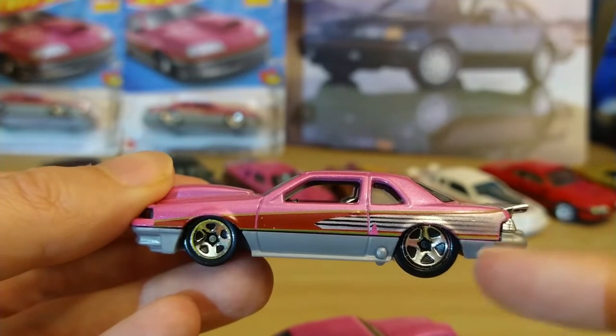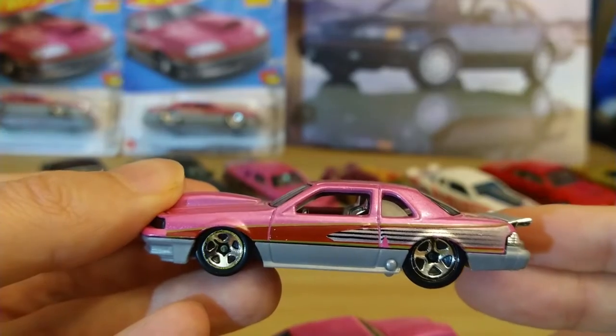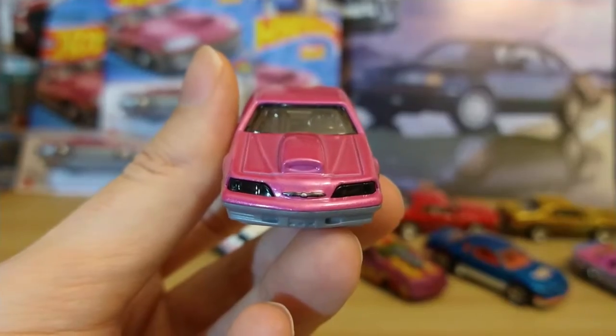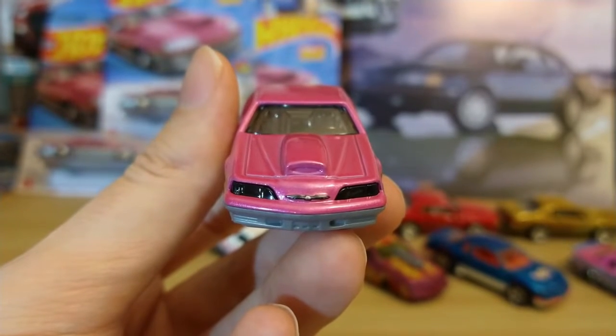There are some tampo flaws on this one right here. There's a chunk missing. But this is the car. I love the headlights in this. I love that this has got the painted T-bird on the front.